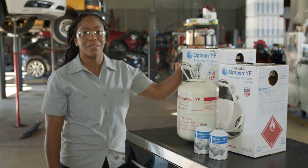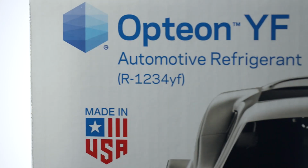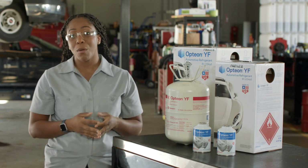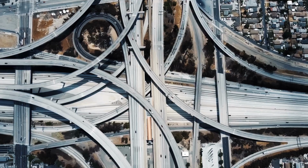And the one brand we trust is Opteon YF. It's the only brand of 1234yf made entirely in America, so we know it's quality. And our customers like to hear that too. Opteon YF replaces R-1234a because YF's just a lot better for the environment, reducing global warming potential by 99%. And people just want to feel good about the cars they're driving.